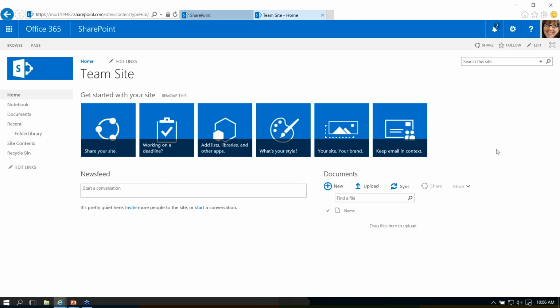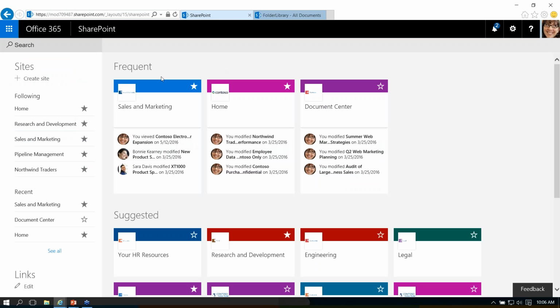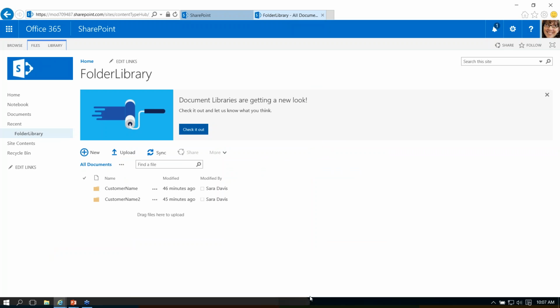So this is the same demo tenant that I've been using for the last few weeks. And all I did was set up a library. We're going to show the folder library first. So this is just a demo library. Now I am on a demo tenant and it is first release. So you'll see SharePoint looking slightly different depending on what screen I go to. I'll hop over to the SharePoint homepage and you can see I've got the new view on Office 365. It says SharePoint instead of sites and I've got the cards instead of the typical tiles.